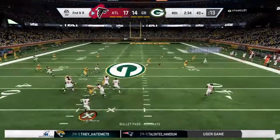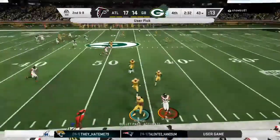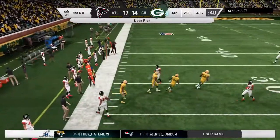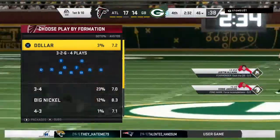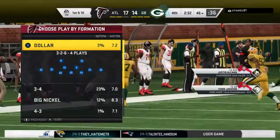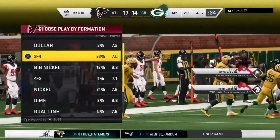Throwing on 2nd and 8. Murray. Now look at this. They get the turnover they needed. It's intercepted. Picked off at the 46.